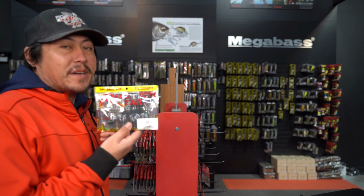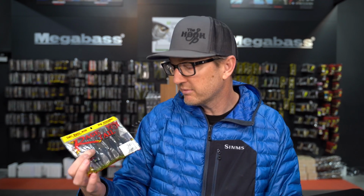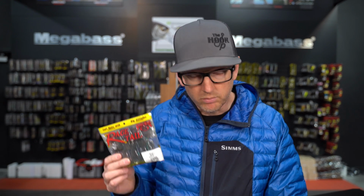You missed it. The Rage-tail structure bug is an amazing flipping bait. Thank you, Griff. And when do you use this instead of a non-claw type bait? I'm going to use that when I feel like they need a less aggressive presentation. I'll always start with a craw, and then if they're not biting it, I'll switch over to that. Cool. Arigato, sir. There you go. One more for the list, Jeff.